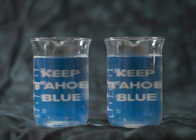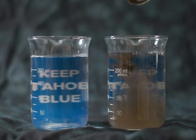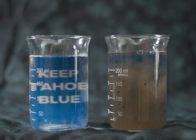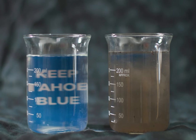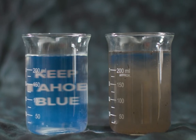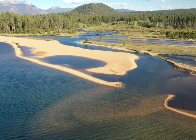You see these two beakers of Lake Tahoe water? Adding just 1 spoonful of storm water clouds the water on the right with very fine particles. Can you still read the sign? This is what flows into the lake every time it rains.